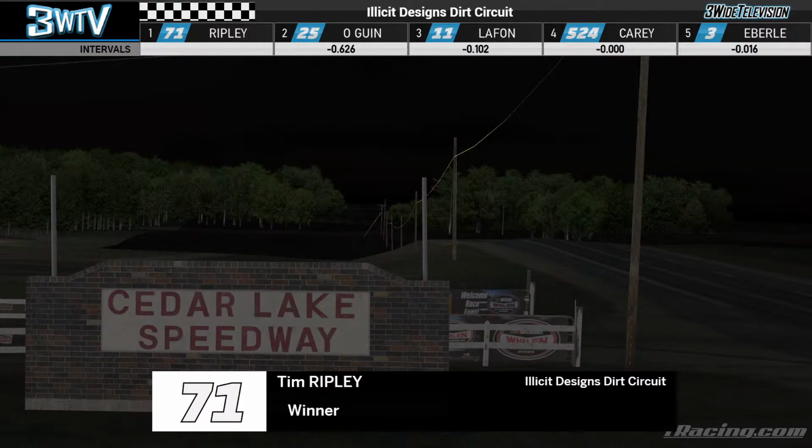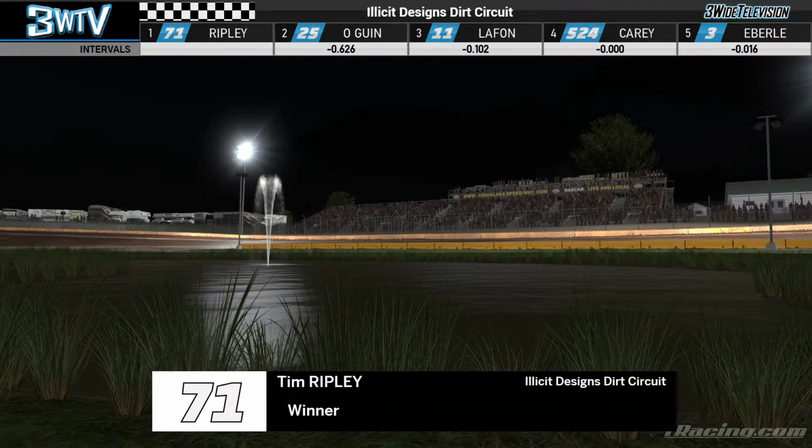Yeah, that wall was pretty treacherous. It's all about getting the car slowed down enough getting in to get a good drive out, and I think that's where people struggle.